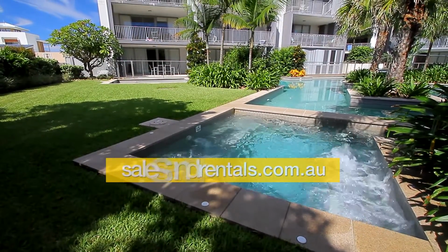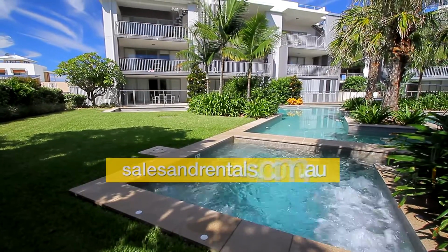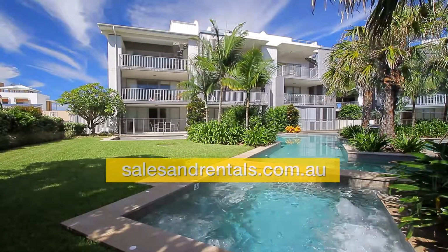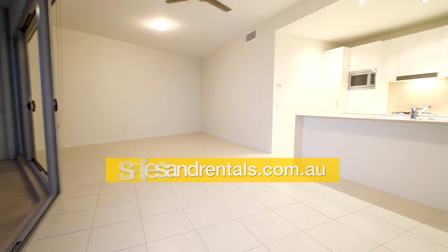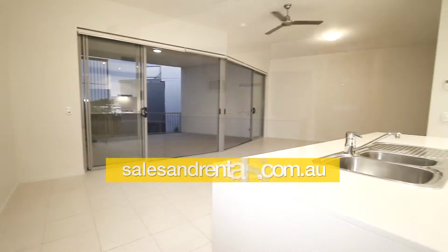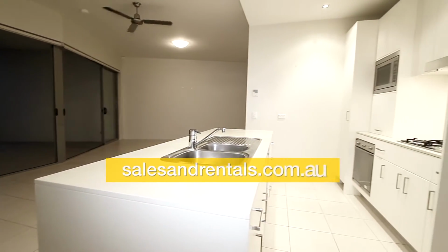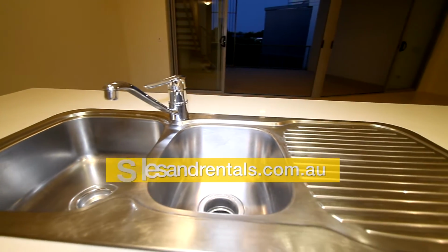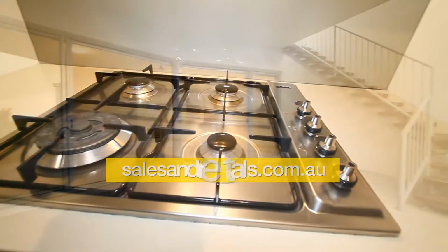Also in the pool area, there's a spa pool, plunge pool, as well as, as I said earlier, the 70-metre lagoon pool. As we go up the lift of the complex and enter the unit, it's a good sized living area, twin stacker doors. And the living area is overlooked by the kitchen. Kitchen features Caesar stone bench tops, double bowl sink, underbench dishwasher, gas cooktop.